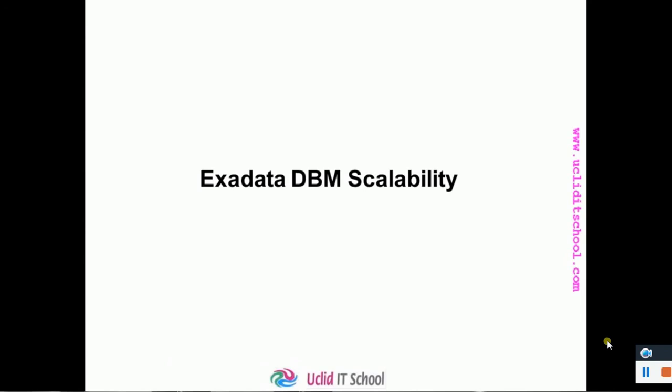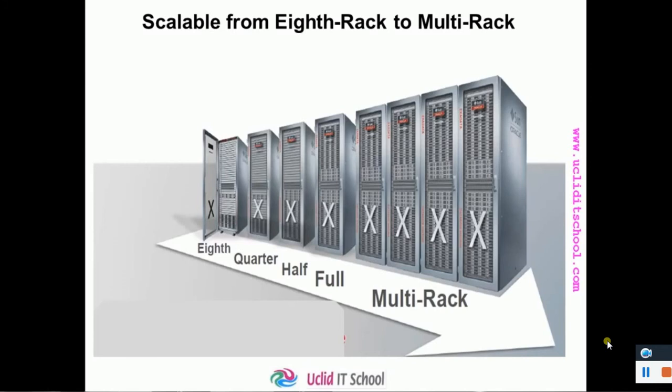Scalability is one of the primary requirements for a business critical database system. So how do you get scalability when you are using a database machine? Scalability is inbuilt into the database machine. The customer has the option to start small and grow big as required. You can start with the basic system, upgrade to quarter rack, then half rack, then full rack. If full rack is also full, you can interconnect multiple full racks and form a multi-rack. With each rack added, you are adding more database servers and more storage servers, so you can scale linearly.